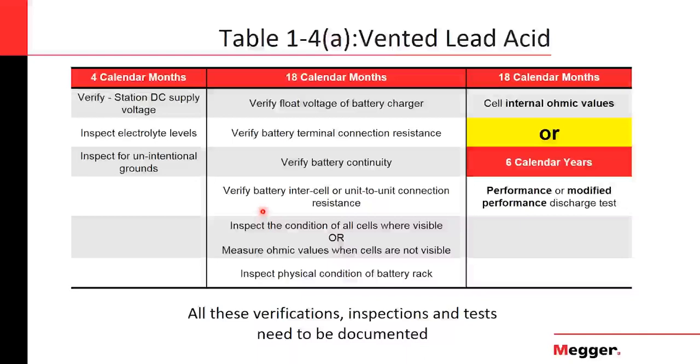Then they want you to inspect the condition of all the cells where they are visible. Again, they are clear jars, so they must be visible or pretty easy to inspect. But sometimes, depending on the installation, you are not going to be able to see through them. And so they offer you the possibility to perform ohmic value measurements, which is one of the electrical tests that we're going to be talking about in detail here, because it's one of the important electrical tests. You also need to inspect the physical condition of the battery rack, and this will cover all of your 18 calendar month inspections. Then there's another requirement, that you need to verify that the battery is capable of operating as per the manufacturer specs.